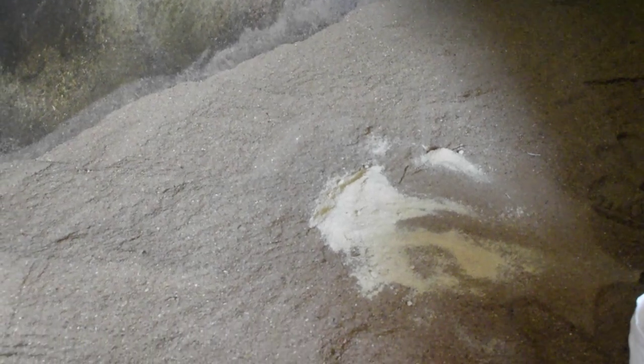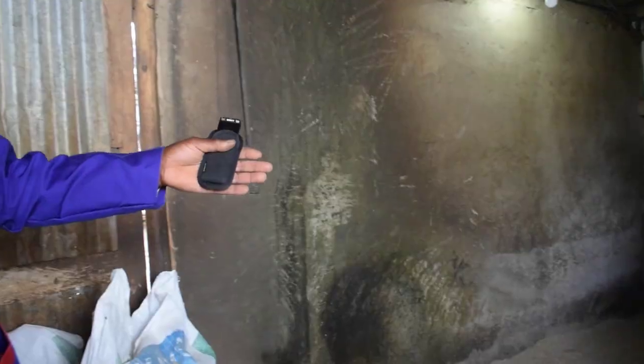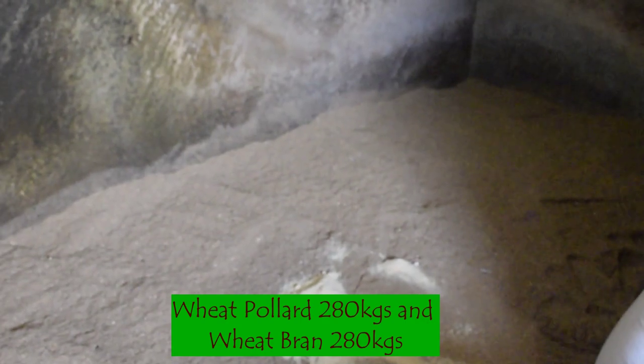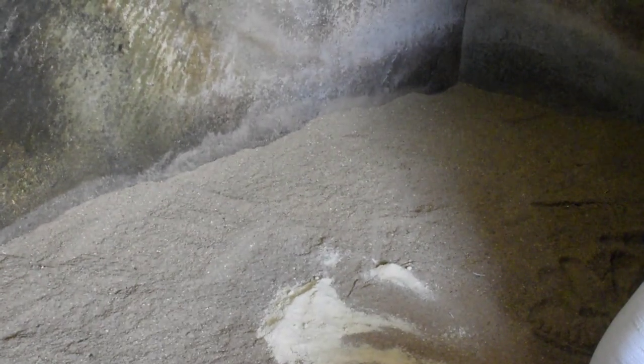We are intending to make about 800 kilos of dairy meal. So here, what we have put down, we have put wheat pollard mixed with wheat bran. That's the first mixture we have put down here. Down here, we already have 2 bags of the wheat pollard and the wheat bran. 2 bags is about 140 kilos. That's already what you see on the ground.